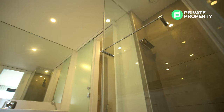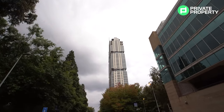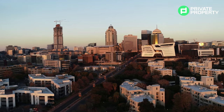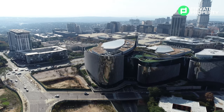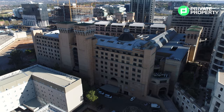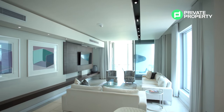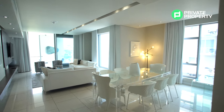And living in the Leonardo comes with a lot of other perks. The penthouse there is going to soon be the most expensive property ever sold. You have also got restaurants, shopping centers, and a nightlife all built into that building. Again, Sandton offers you something that I feel a lot of people can't find outside of Cape Town, and that is everything you need within arm's reach.